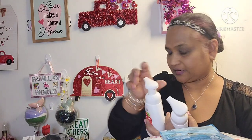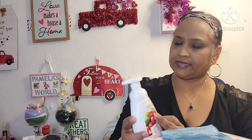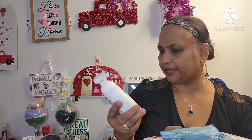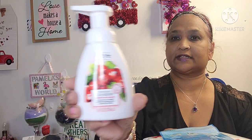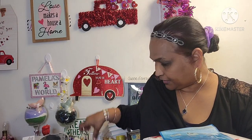I also picked up another one, and it's Sparkling Cranberry, 8 fluid ounces. And the 8 fluid ounces, look at that. Look at how absolutely stunning. Really, really stunning. Oh my goodness, I can't open this one. My hand will not allow me to open that one. That one is really closed tight.